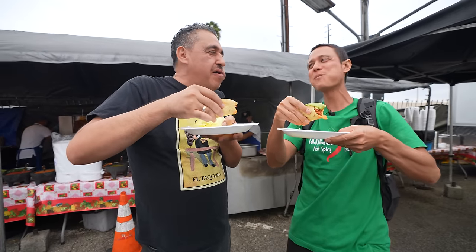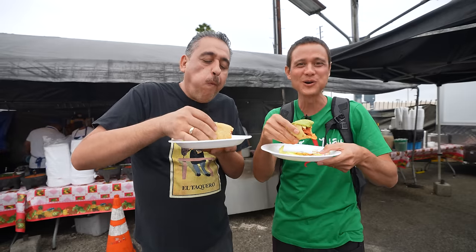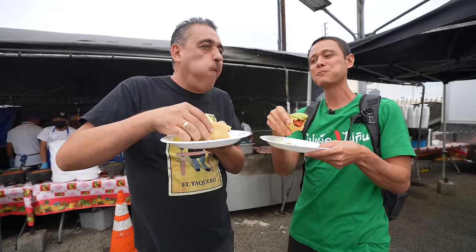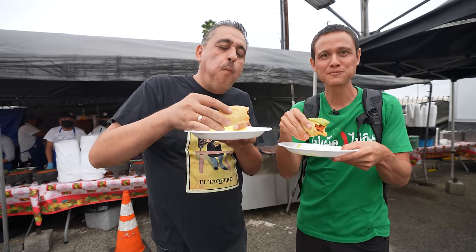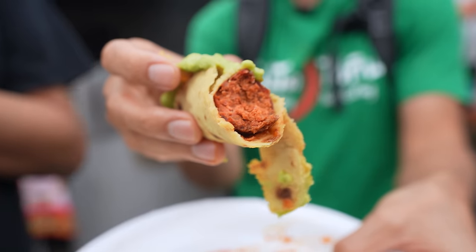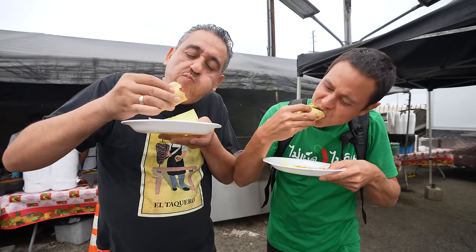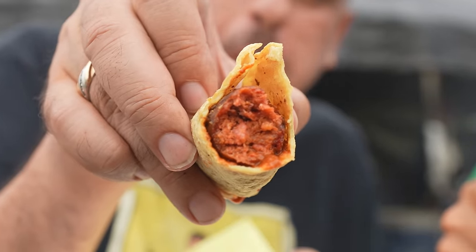It doesn't get old for me, man. Oh wow, yeah. Oh, the flavor of that chorizo. The chili oil that bursts in your mouth. Then with that salsa. Cannot go wrong with the salsita. Like I said, very simple, but so good. Look at that chorizo. That's the way to eat a chorizo.